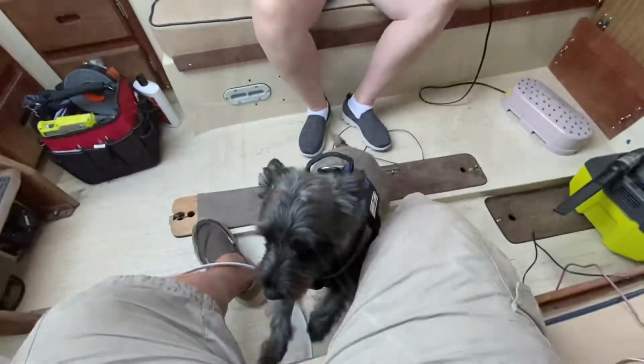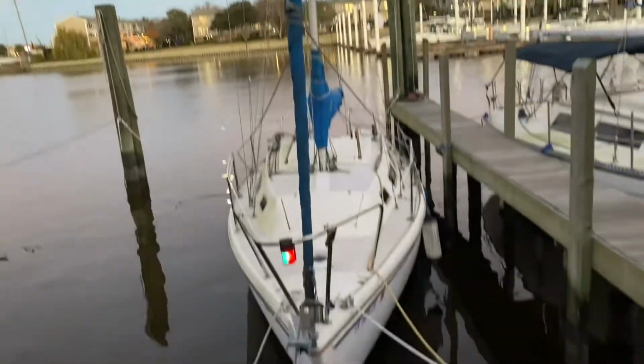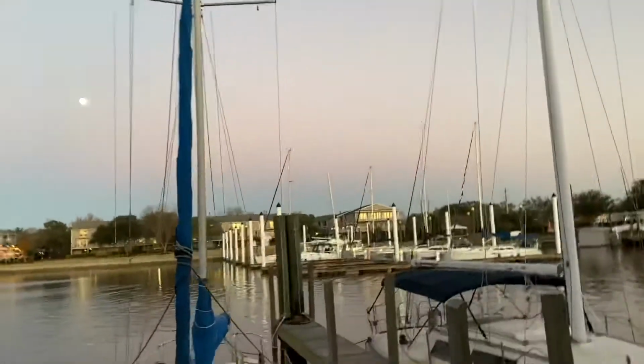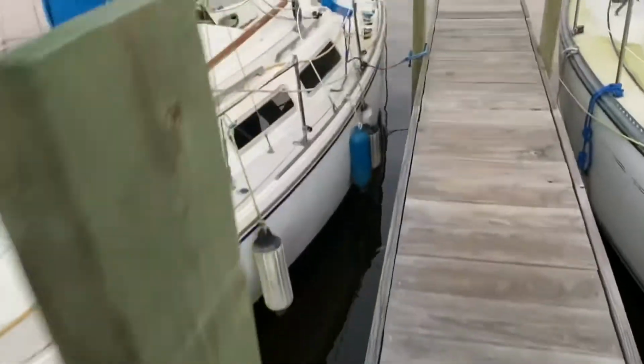Checking out. Bye, Cooper. And the nav lights work on the front. No bow top light. I don't see mid-span light there. We have lighting inside.